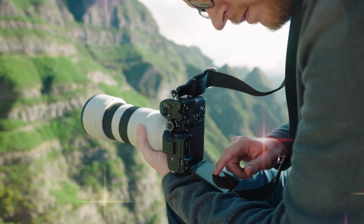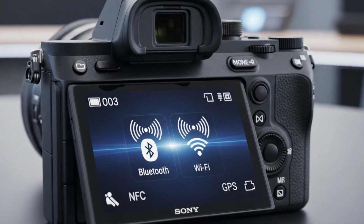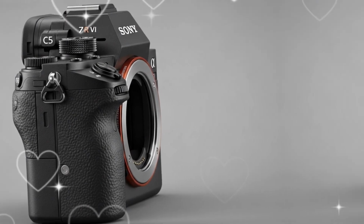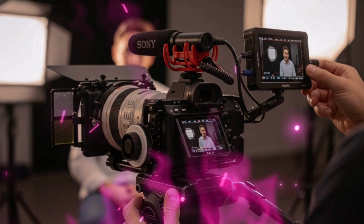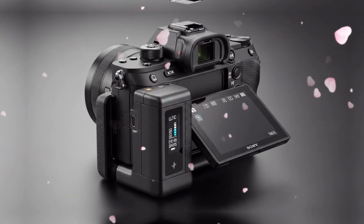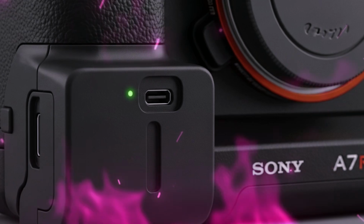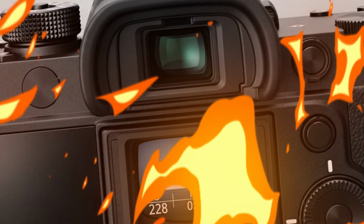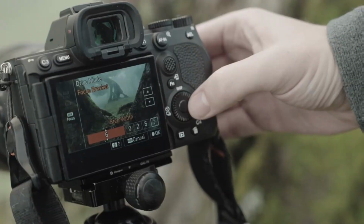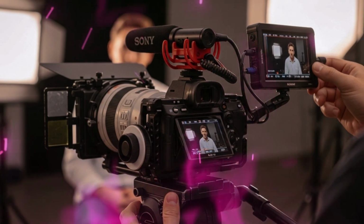In-body image stabilization has reached unprecedented heights of performance. The upgraded 5-axis stabilization mechanism delivers up to an incredible 8.5 stops of compensation. This means landscape and architectural photographers can shoot handheld at extremely slow shutter speeds in twilight conditions or capture sharp low-light street scenes without dragging along a heavy tripod. When combined with active electronic stabilization modes for video, walking shots and dynamic handheld tracking look remarkably smooth, mimicking the steady movement of a motorized gimbal.